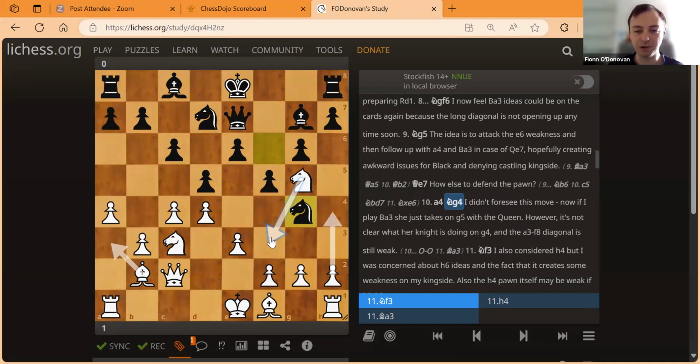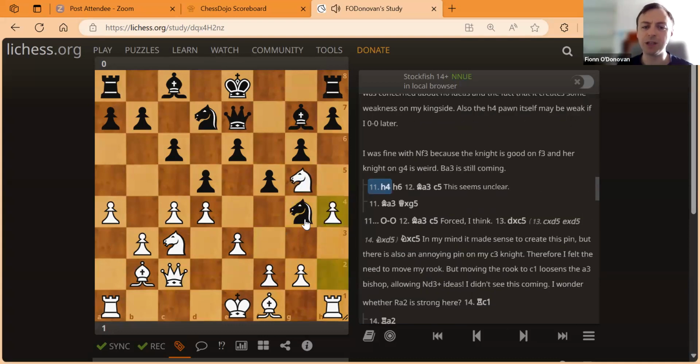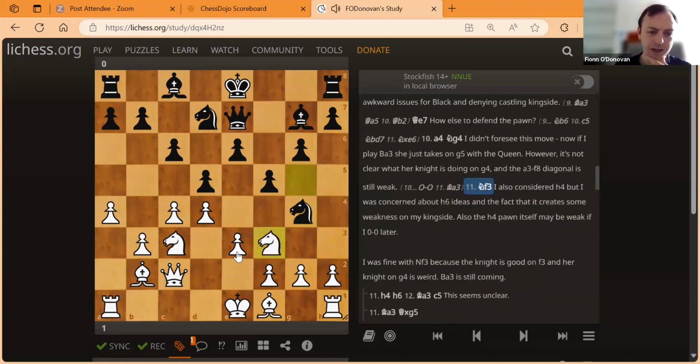I mean, I can just move my knight back and then bishop a3 is still on the cards. So I decided to retreat with knight f3 here. I did consider the move h4, which may be good, but it feels like maybe I'm overcommitting on the king side here. And also, there will be ways for black to kick this knight with moves like h6 later. And maybe I'm not going to be happy about having this weakness on the king side, especially if my king is going to castle in that direction. So that was why I decided to go knight f3.